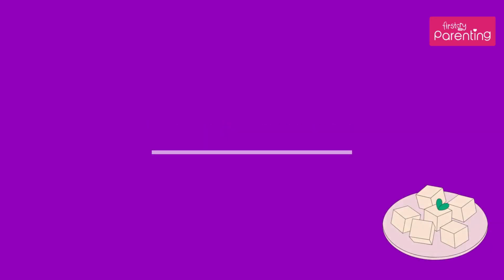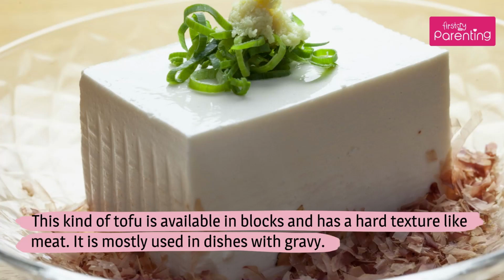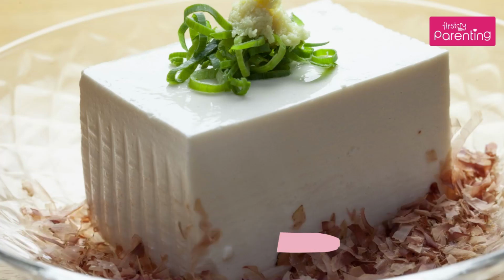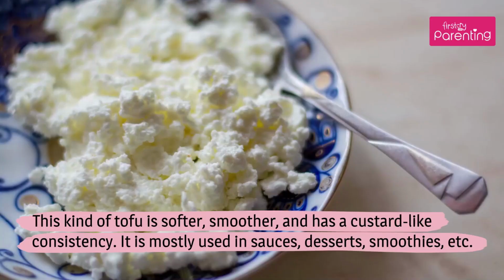Tofu varieties. 1. Firm or hard tofu. This kind of tofu is available in blocks and has a hard texture like meat. It is mostly used in dishes with gravy. 2. Silken or soft tofu. This kind of tofu is softer, smoother, and has a custard-like consistency. It is mostly used in sauces, desserts, smoothies, etc.